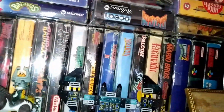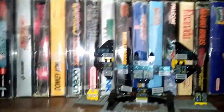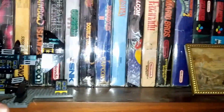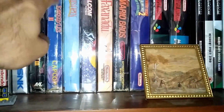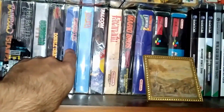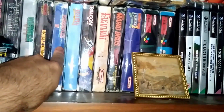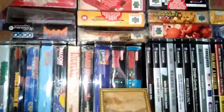What else? NES box titles. Ghostbusters 2, sorry, not real, the new. And some other bigger ones. Gargoyle's Quest 2 there. That's got a chewed up box. I remember buying that game late in the NES release, well and truly when the Super Nintendo came out, for $5 in a shop, fully boxed, and had that for years, and then sold it with all my other stuff, as we all do.